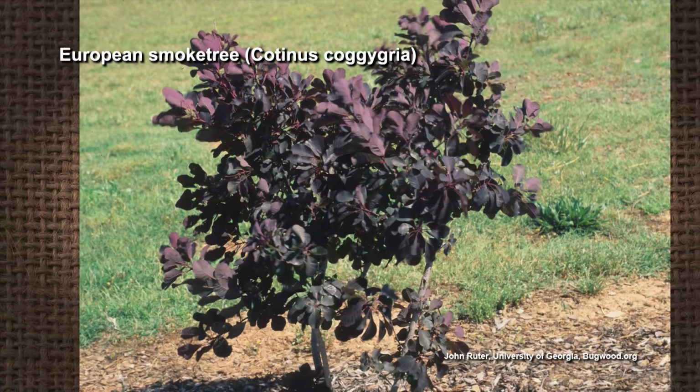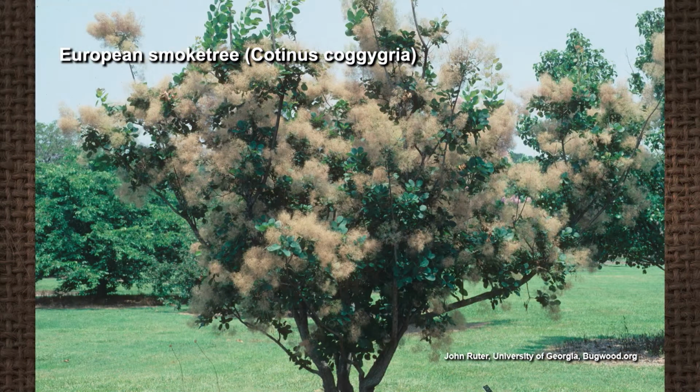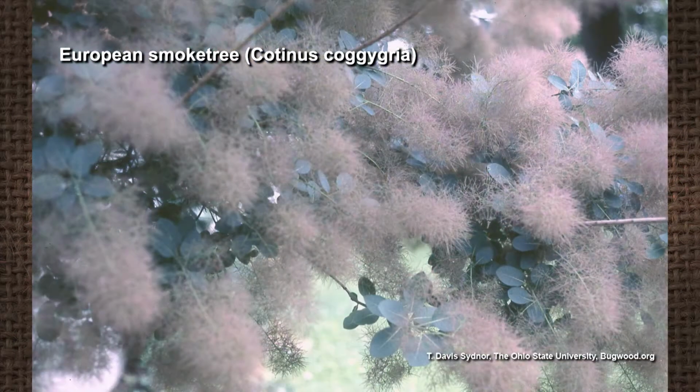And I thought about the smoke tree. Do you like the smoke tree? I love the smoke tree. There's some purple leaf varieties that look nice. Seen some of those. And it's unusual. It's not a showy bloom, but the bloom looks like smoke. So that's where it gets its name. So I like those also.